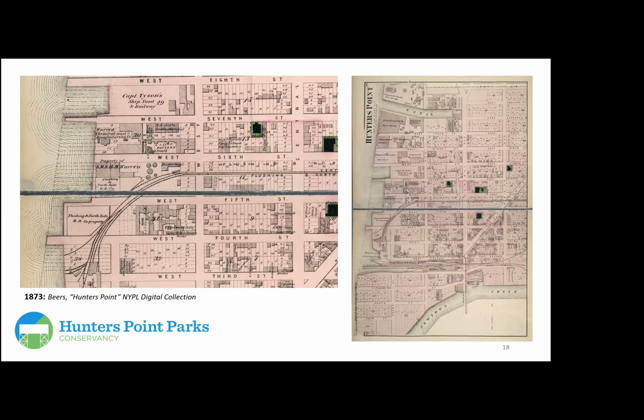And what is that running north and south? West Street, and that's today's 5th Street. And one north-south street to the right, Central Avenue, is a previous name for Vernon Avenue.